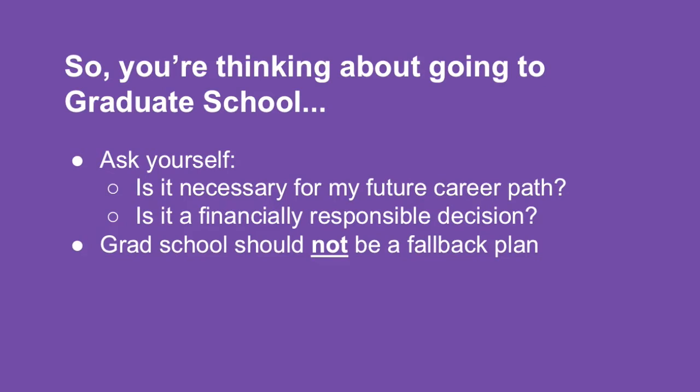First, is a graduate degree necessary for your future career path? To determine this, you can find job postings for positions that interest you. They will often include degree requirements for applicants to that position. You can also talk to people in your field or to your academic advisor. They will have important insights into the field.